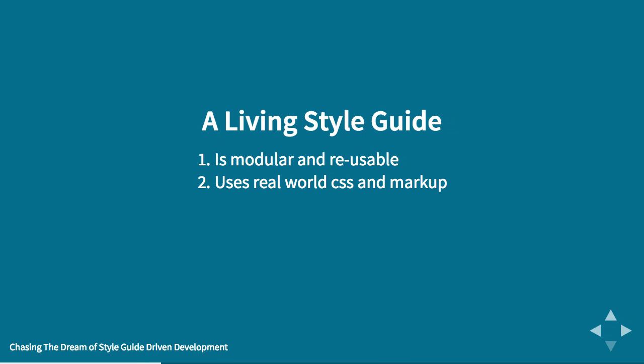So your living style guide should use real-world CSS and markup. As we look at examples, we'll see the real-world CSS is actually pretty easy to do in practice, to use the same CSS that your website is using in your style guide. Using the real-world markup is a little bit more challenging, and we'll look at some examples and also some things that people in the community are doing now to try to bridge that gap, which is really cool. But as close as you can get to that, the better.